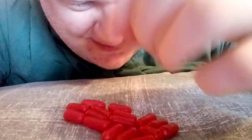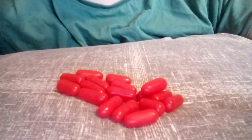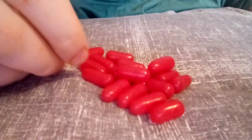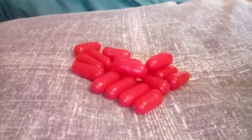Can't smell anything. I suppose that's the thing. They look all cute and innocent at the moment until you bite into one and then, wow. But we'll see. So I don't think there's anything to do but try them. So they are a bit chewy. So if you don't like the sound of chewing, I'll look away as I usually do. Once I've swallowed it, I'll turn around and let you know what's going on.